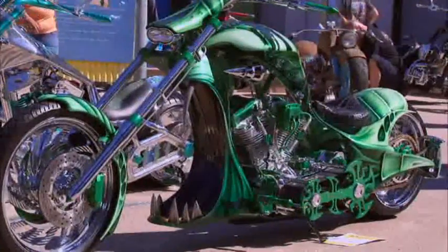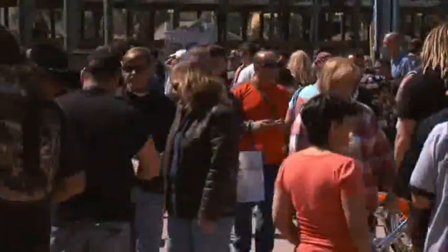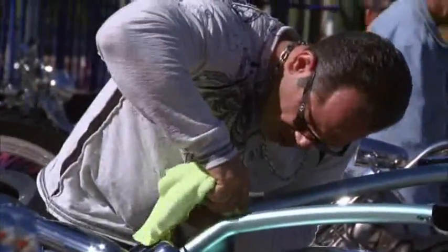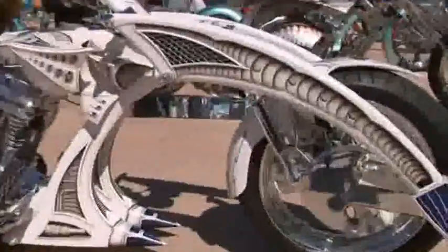To see the best of the best, you have to hit the hole. The Rat's Hole Custom Bike Show, that is. Here, 150 motorcycles from 5 continents worth tens of millions of dollars compete. And the public decides which is the best in the world. If you can dream it and it has 2 wheels, it's at the Rat's Hole.